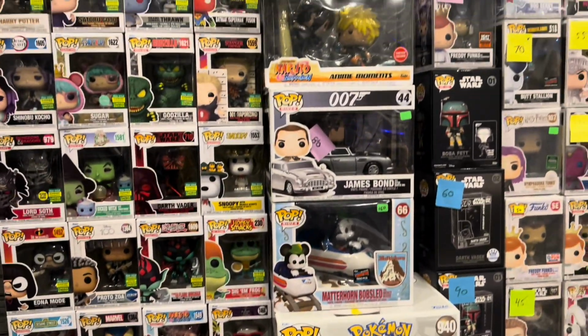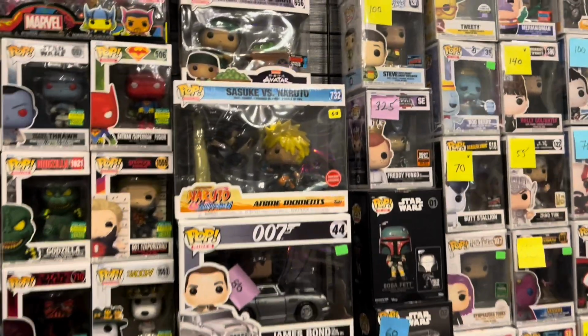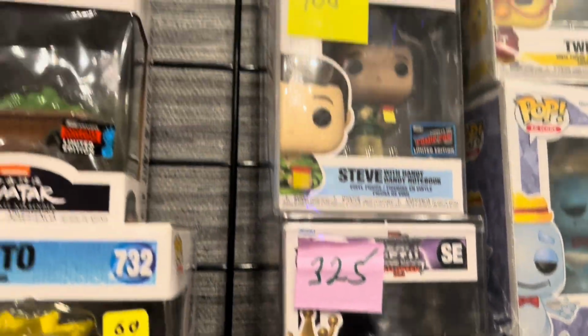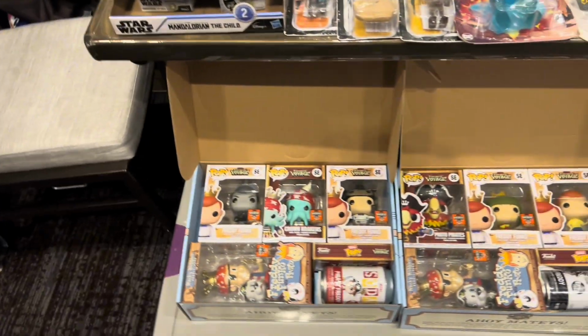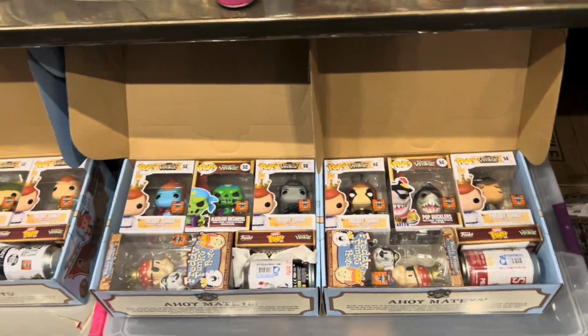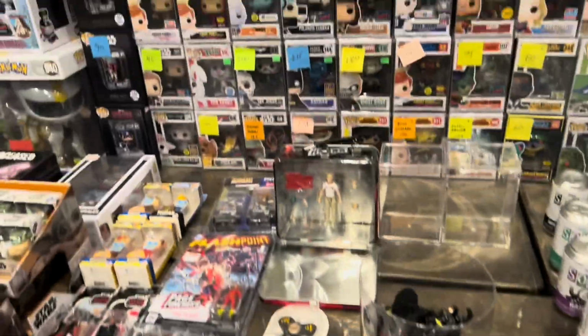Coming on over here, we see that 007 Ride, and then this is their Grail wall, and they have that Freddy Funko as Soundwave, the 500 piece from the at-home box, a Coraline in Pajamas shared sticker, a couple of the at-home Fun Days boxes from this year's with various different Freddys and the mascots.